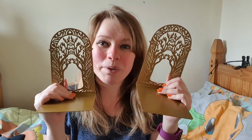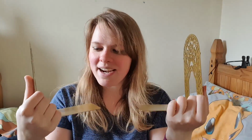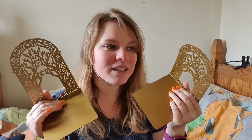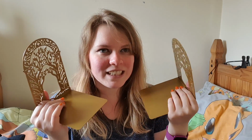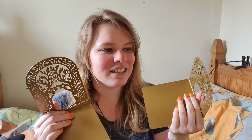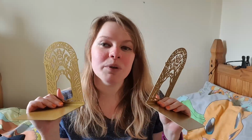We have been given some bookends. I never really know what to do with these. Do you put them this way and squidge the books in, or do you put them that way and have a book on top of them? Either way, I can't see me using these just because I only have one bookshelf, really. Well, there's two, but one of them is my bookshelf and I have too many books, so these are never really going to be put on there unless I try and just wedge things. I love the idea of bookends, but practically I don't think there's any use for them.